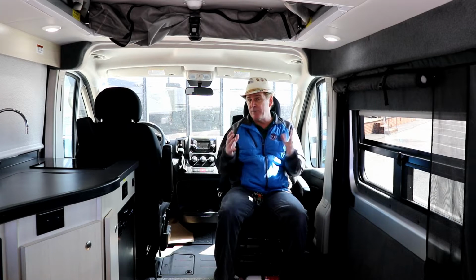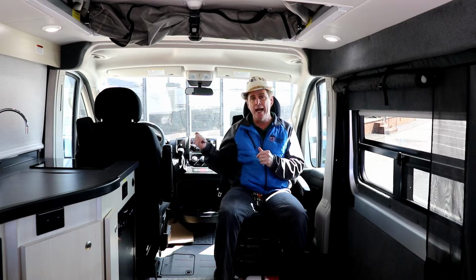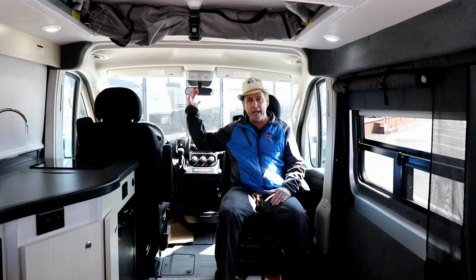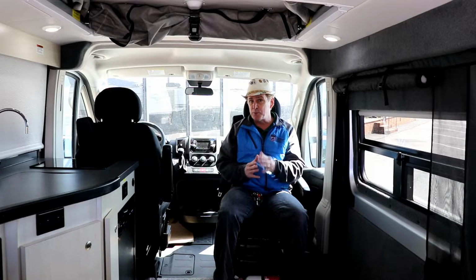Something I like about what they've done in this Dodge chassis here is the fact that you actually have passenger and driver airbags, as well as airbags on the sides of your seat. So it's a side airbag cushion. So extra safety measures for this particular Class B motorhome.